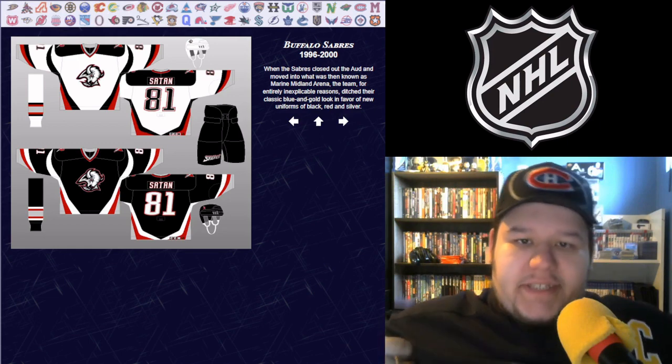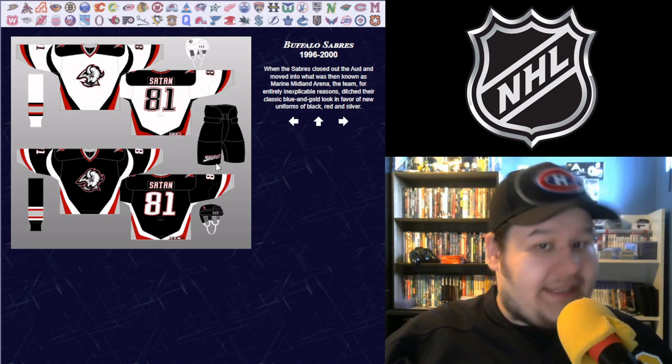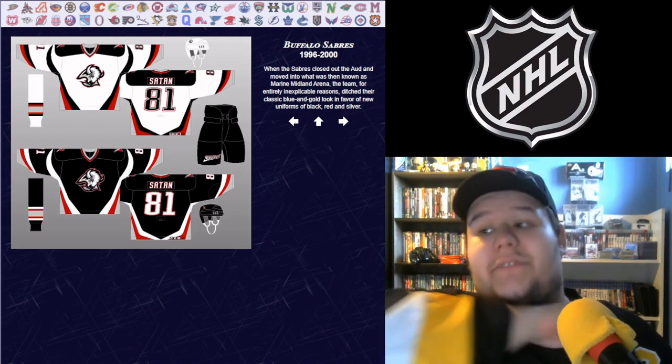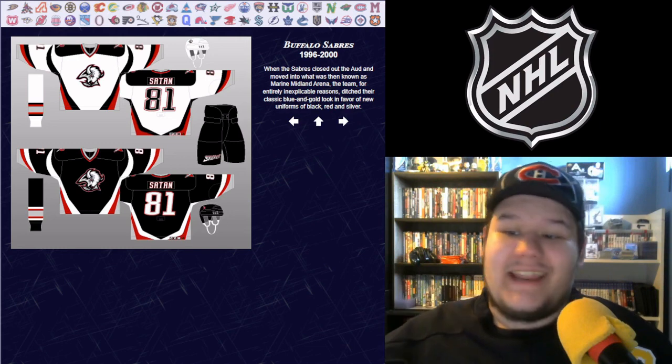The stripes up the side, they look pretty good. And even honestly, that Buffalo Sabres logo on the pants doesn't even look that bad. Overall, just another really, really damn good jersey. And honestly, I still feel like it's just a little bit underrated. This one is really, really damn good.